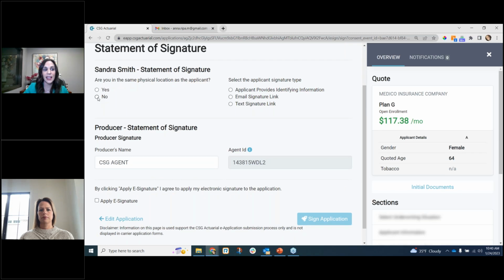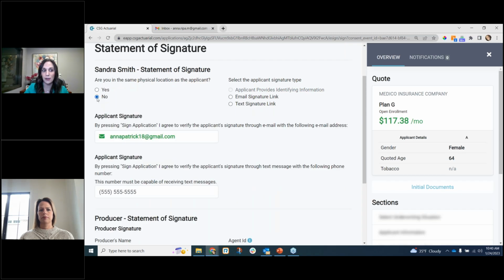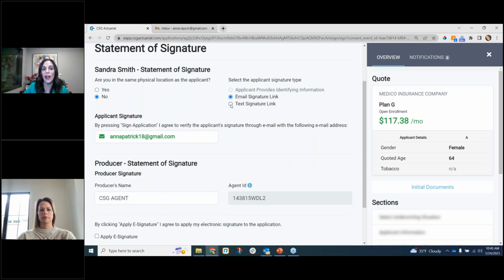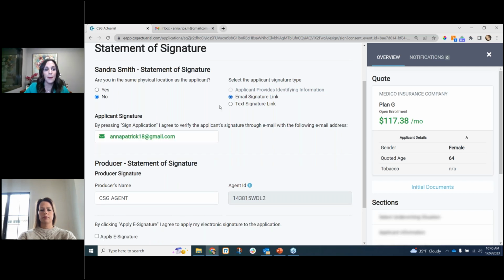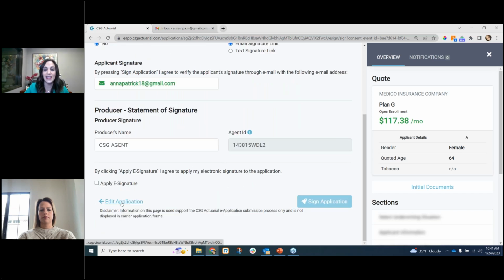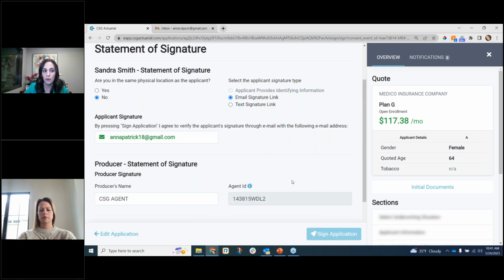And then in this case, I am not in the same physical location. So I have 2 options if I'm not in the same physical location. I have the email signature link, or I have the text signature. If you were to do that text signature and you enter in a home phone number here, you can edit this phone number and change it to their cell phone number in order to do the signature. If you needed to change the email, you would have to go in and edit the application and change the email in the applicant information section.